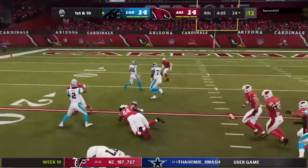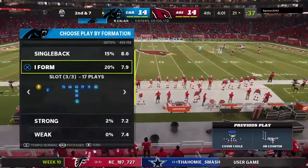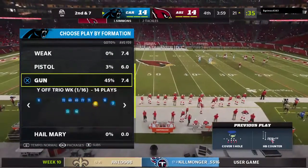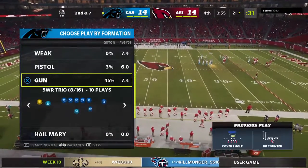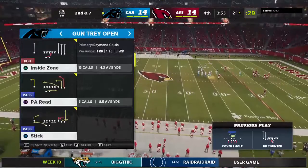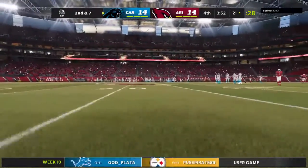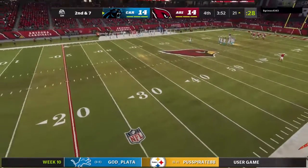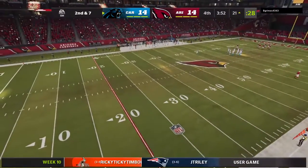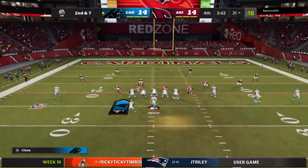On the ground, it's Calais. And he'll work this forward for about 3 at 2nd down. Well, that's not a run that's going to make any of the highlight tapes, but they've been moving it well all game on the ground. This is another one that keeps them moving forward. Second and 7.